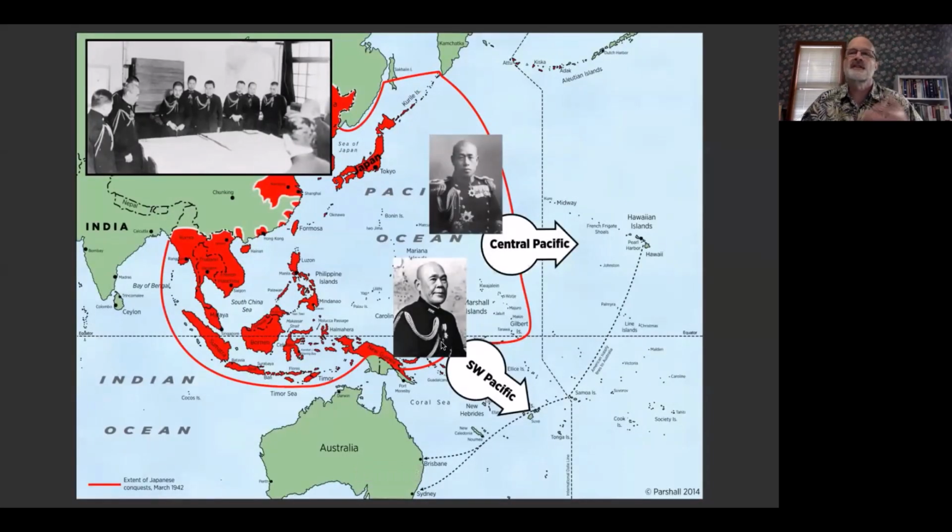He is involved in a power struggle with his boss, Admiral Nagano, who's the commander-in-chief of the Japanese Navy. Nagano and the Japanese Army both want to go into the Southwest Pacific and cut off the supply lines to Australia. Yamamoto does not. He wants to go into the Central Pacific because he argues that that is closer to the main American carrier base at Oahu. And there's a number of political shenanigans that end up happening. Yamamoto wins that battle and he's given the go-ahead to do his operation.